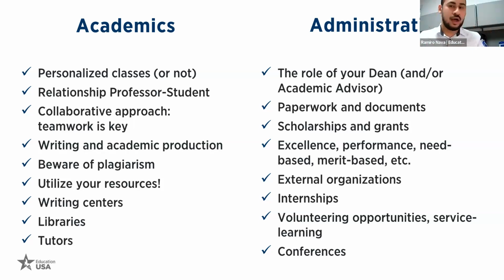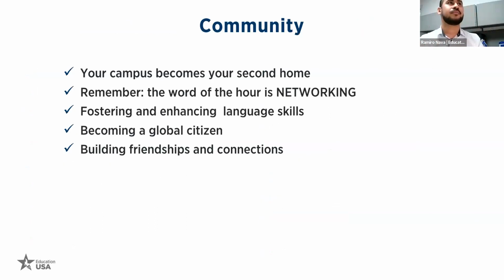And well, when we're talking about community, it is always important to remember that your campus becomes your second home. Why? Because you will spend a lot of time in campus activities, clubs, and organizations that align with your interests. So you will engage in events, sports, and cultural activities that will help you connect with other students. So consider that as a networking way. It can help you open so many doors during your time as a student. And remember, it is not just about what you know, but it is also about who you know. So keep that in mind.